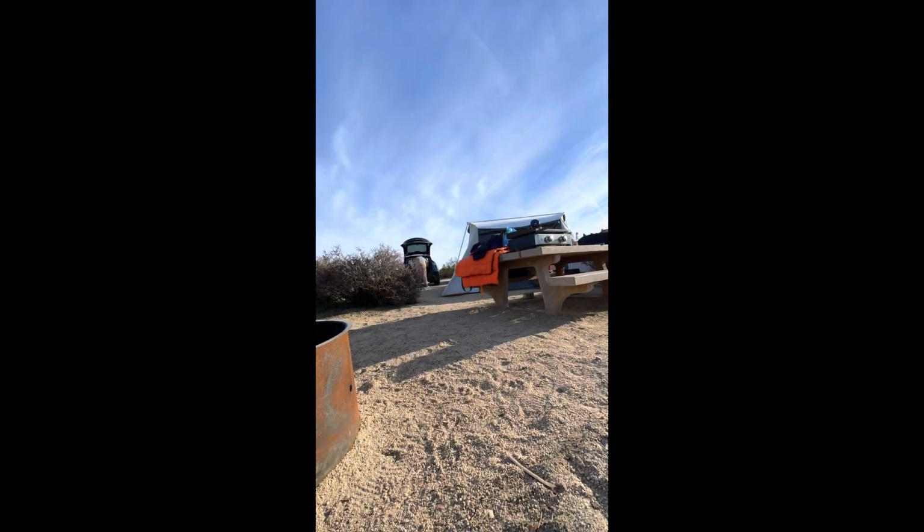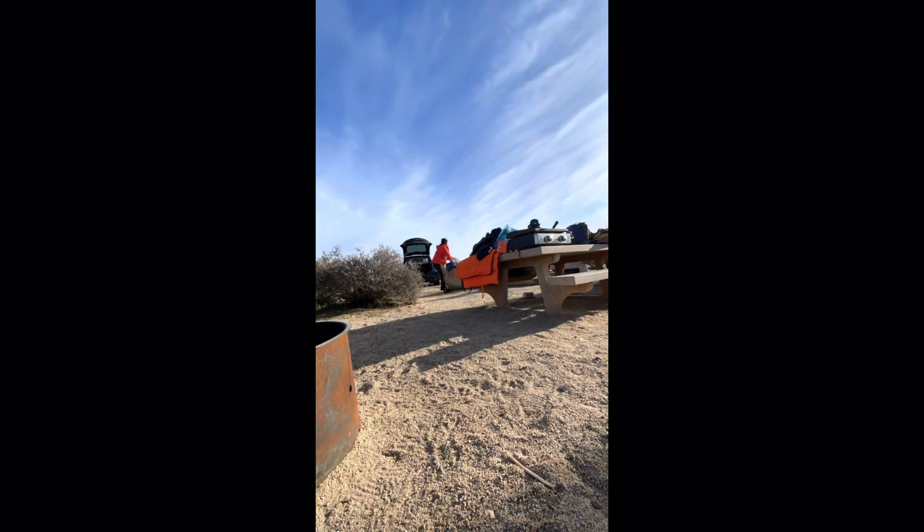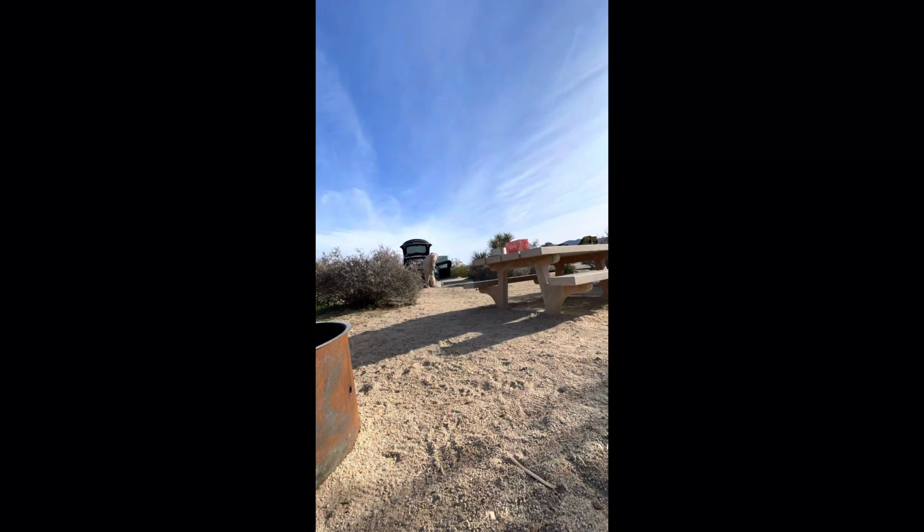The site we stayed at was Loop A, site number 14. That's 1-4. It was pretty spacious, but we did find that other sites were a little bit more spacious for more tents and more cars that we probably would consider if we had a bigger group. But overall, worth it.